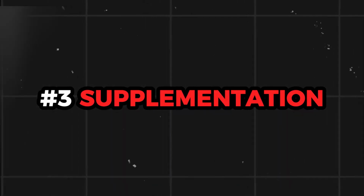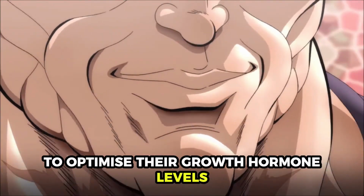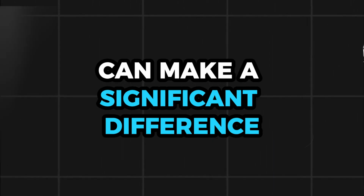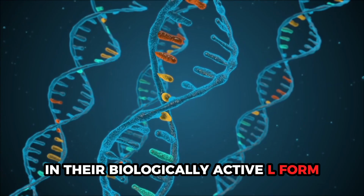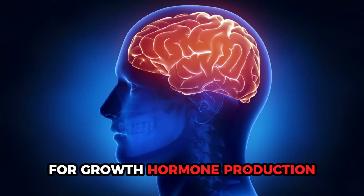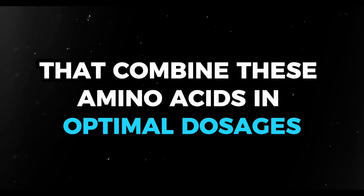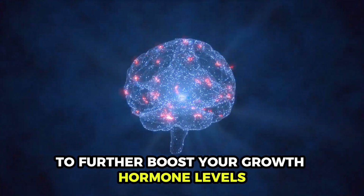Tip number 3. Supplementation. For those who are seeking to optimize their growth hormone levels, supplementing with key amino acids like glutamine, glycine and lysine can make a significant difference. These amino acids in their biologically active L form can help increase the bioavailability of proteins that are necessary for growth hormone production. There are specific supplements such as tri-amino formulas that combine these amino acids in optimal dosages to further boost your growth hormone levels.